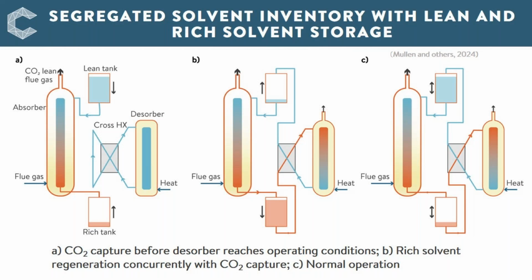One is the segregated solvent inventory with solvent storage. In this configuration, the lean and the rich solvent can be circulated in two separate short loops when needed, as shown in the figure on the left here. The lean and the rich solvent storage tanks provide an adequate quantity of lean solvent in the system prior to the startup and sufficient capacity to store rich solvent until normal regeneration operation is reached.